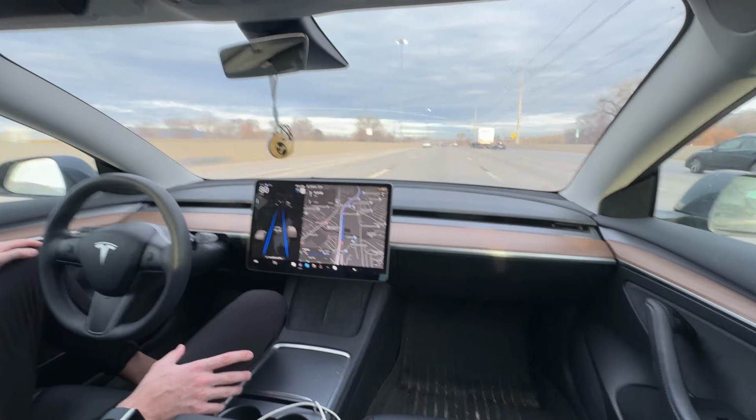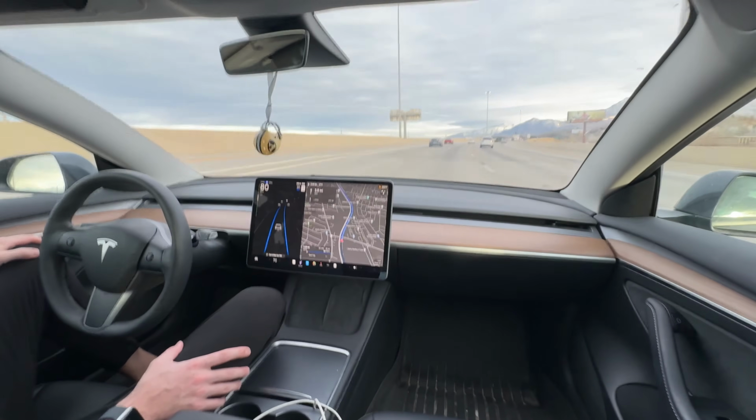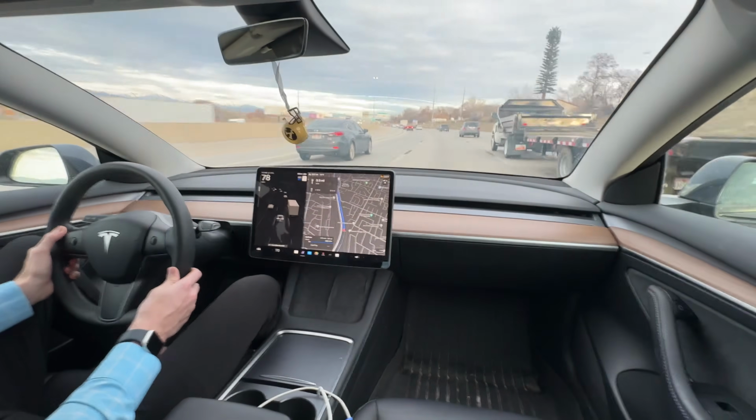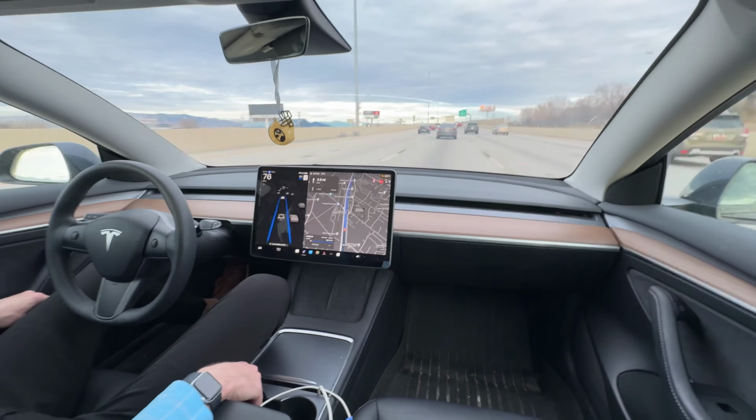Some of the pros, though, you'll see I'm using autopilot. My hands aren't touching the steering wheel. Yes, it makes you nudge it. Yes, I use it for 90% of the drive, which means 10% of the drive I have to take over. Like there, I just had to kind of go away from my car.